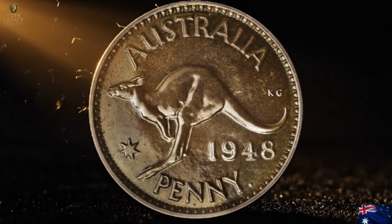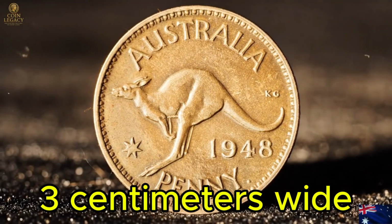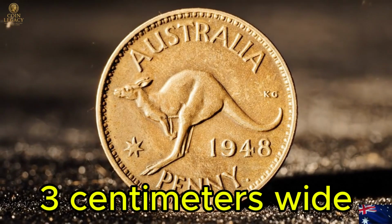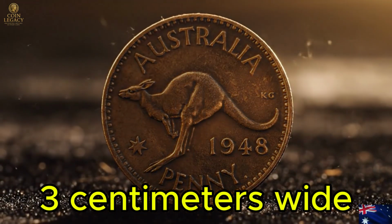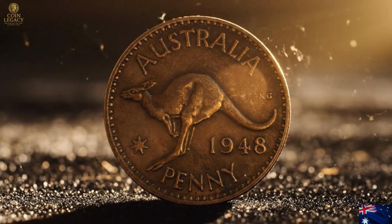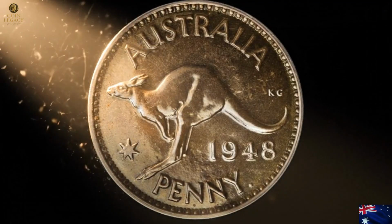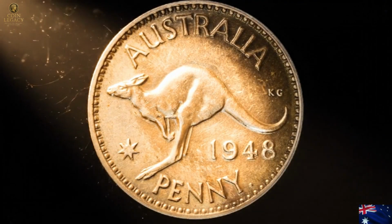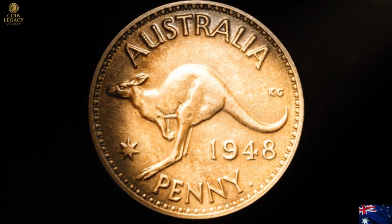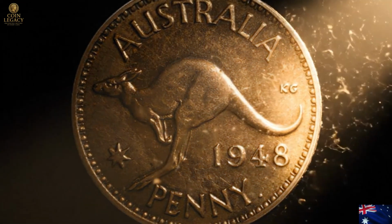A single coin. Barely 3 centimeters wide. Bronze, worn smooth by 75 years of passing from hand to hand. To most people, it's just a penny. But in its small circle of metal is an entire story. Of a country rebuilding after war. Of a new identity taking shape. And of the countless lives that brushed against it, for only a moment, and moved on.